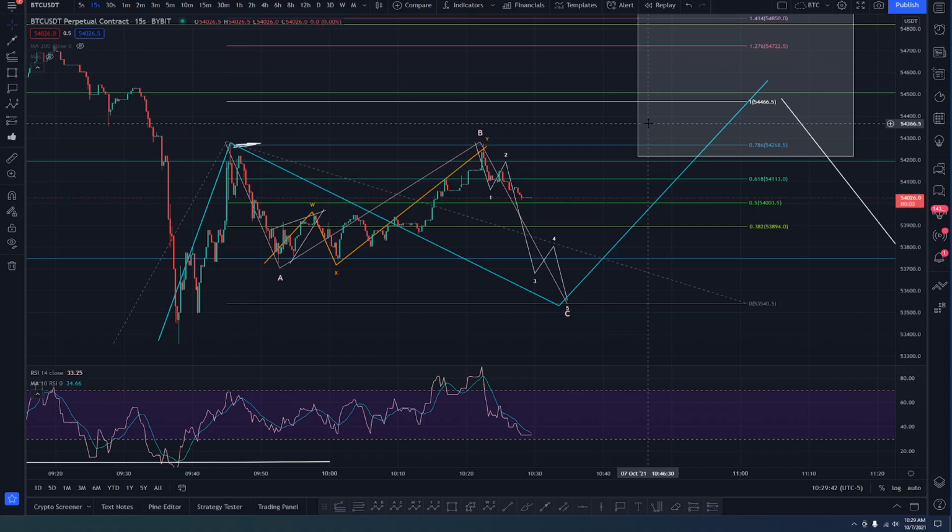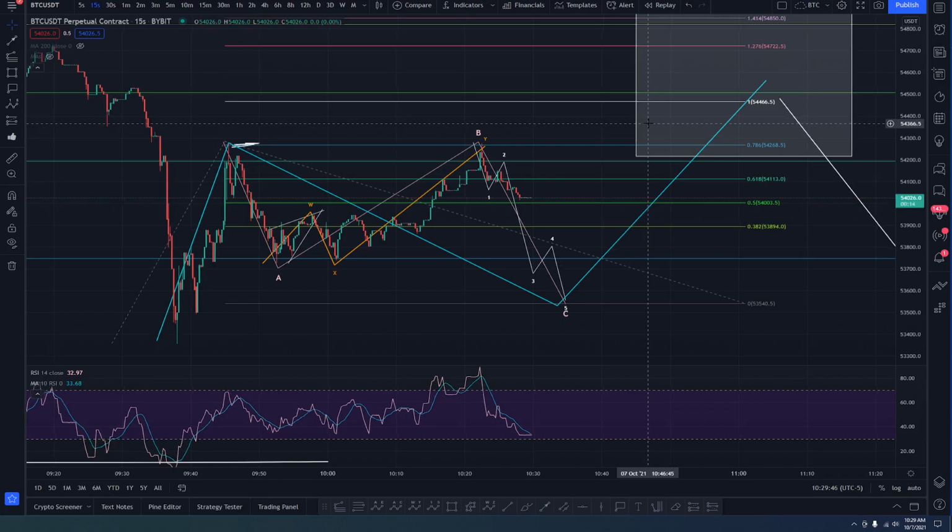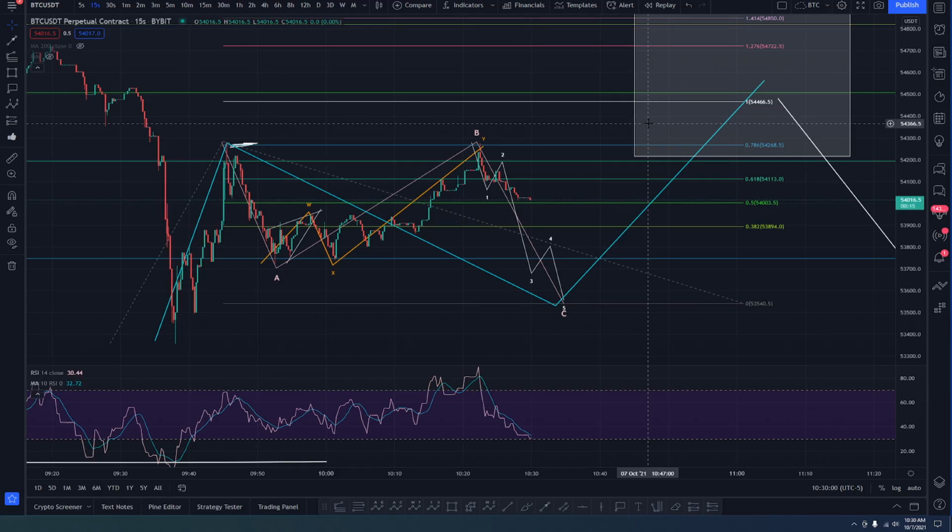What is the character of that wave? What kind of wave is this? Impulse, correction, and where does it fit in the bigger scheme as you zoom out and look at it within the context, and you look at the different time frames and you understand, well, this one wave has this character, it's an impulse, but what's it doing in the wave? How's it acting in the wave? And you keep doing that skill over and over and over.